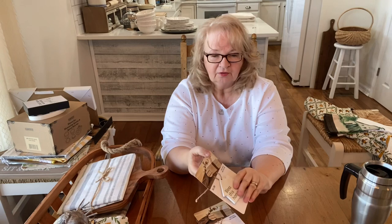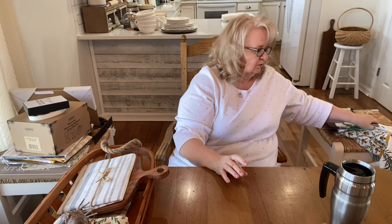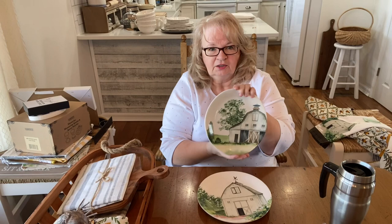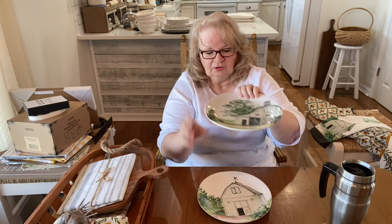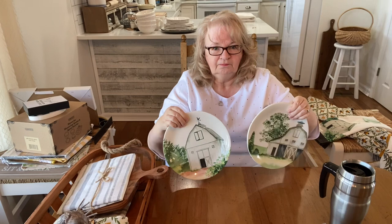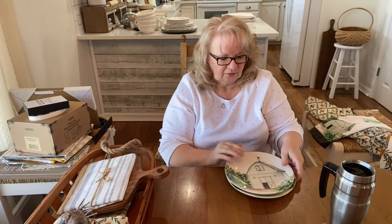Continue with the barn theme. You know, remember I got the barn towel. They had these adorable plates, and I'm not sure if I'll just make a two place setting for my husband and myself, or I may use these on my hutch. But this is one, this is $10.99. These are pretty thick, guys. And then there was another one. I think they had three different designs. I would have loved it if they had four, but I got two of them. So I don't know, I may do something on my hutch with all of this barn stuff.